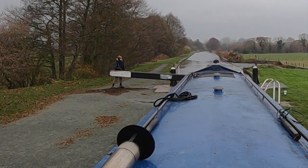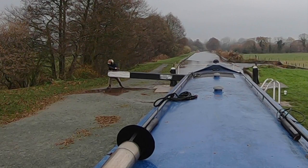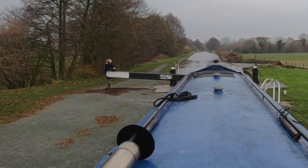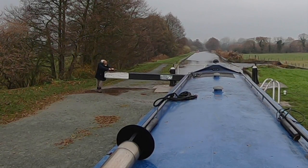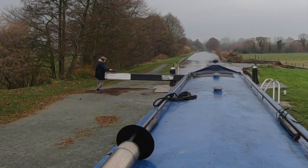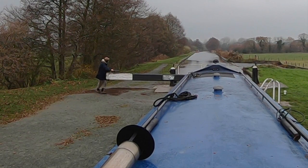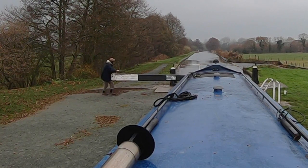Now, what you're seeing here is me looking like I might be putting a bit of force into opening the front lock gate, but basically at this point, because I'm trying not to step in that huge puddle, I'm only using one hand here and just leaning my weight onto the lock gate itself. And you can see how it's literally just opening up nice and easy.